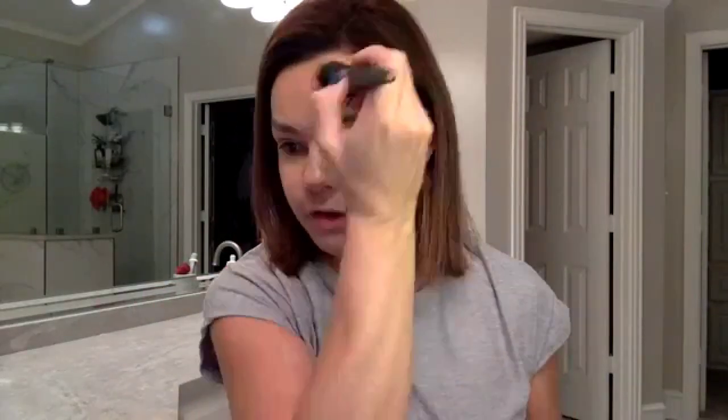Now, if you're wondering if I wear bronzer year-round, the answer is yes, I do. I like to have just a little bit of a sun-kissed look, even in the winter months, especially in the winter months, because my skin gets really pale then. And I don't apply as much because it doesn't look natural when my skin's a lot lighter, but I do apply it in the places where the sun would naturally hit me.